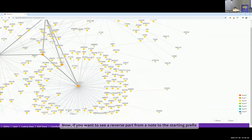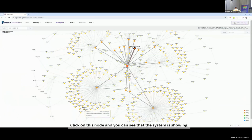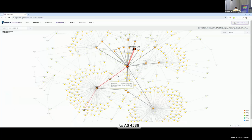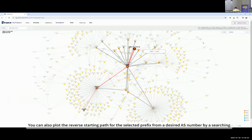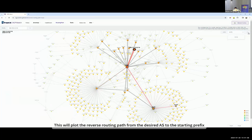Now, if you want to see a reverse path from a node to the starting prefix, let's take this node. Click on this node and you can see that the system is showing a reverse routing path from the node AS20080 to AS58453, to AS4538, then to the starting prefix. You can also plot the reverse routing path for the selected prefix from a desired AS number by searching. Let's consider we want to plot AS3170 to the selected prefix. This will plot the reverse routing path from the desired AS to the starting prefix.